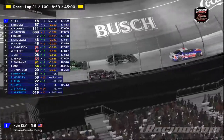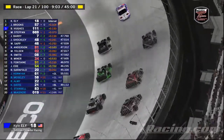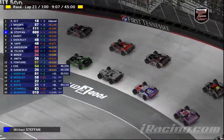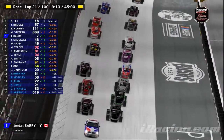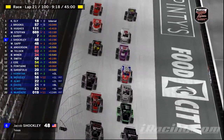Kyle Eli still in the front here. Jake Brooks is alongside him. Then it's Brendan Hughes in the green and black car. Then it's Michael Steffen in the black and red car there on the outside. It's Jordan Berry in the white car on the inside. And then it's Shockley in the black car on the high side.